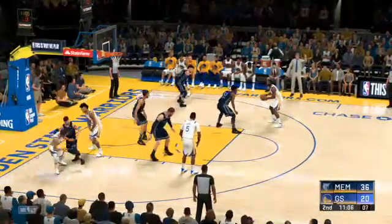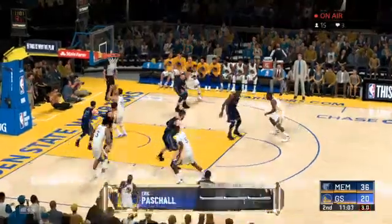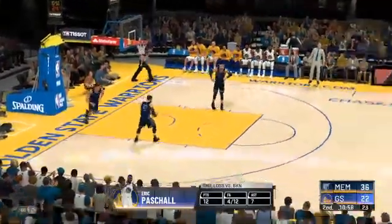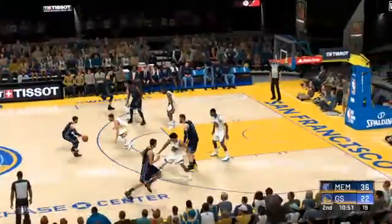Here's Pascal, coming in off a 12-point game his last outing. Golden State needs to get off the shot. And the basket by Curry. Well, the kitchen is open. Chef Curry's getting it done right now. And, man, on fire.